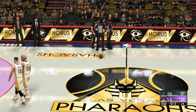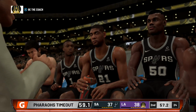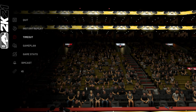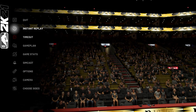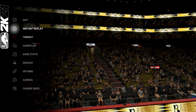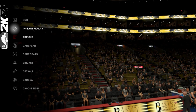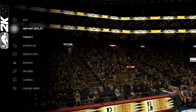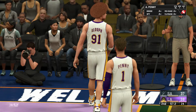A solid passer at his position. LeVert excels at finding his teammates when they're open. Both teams deciding to change it up.